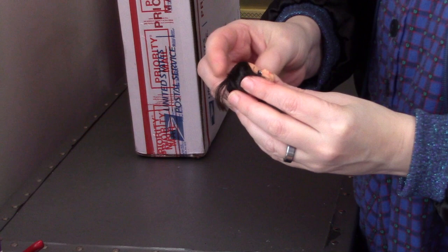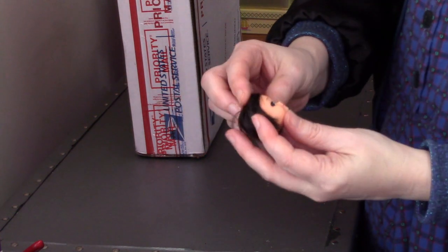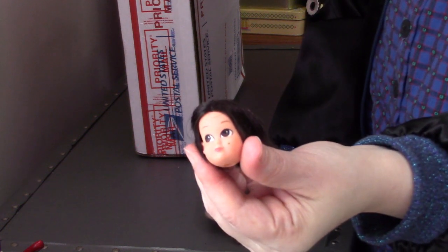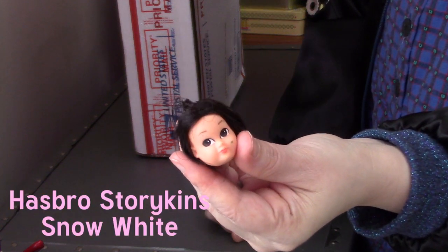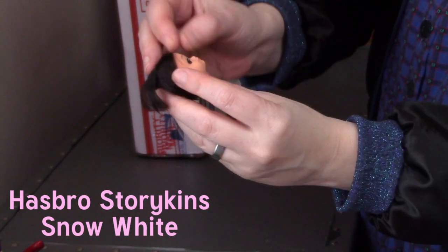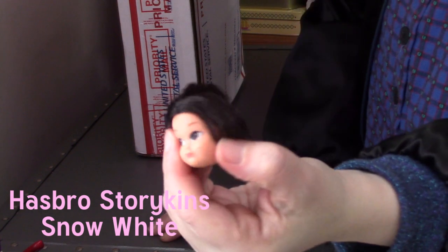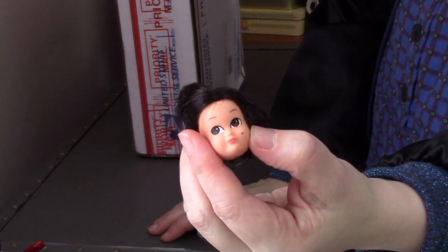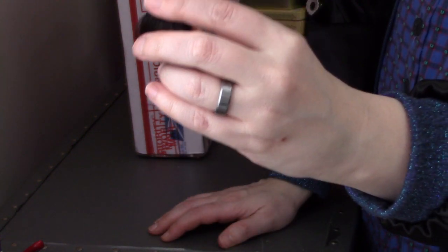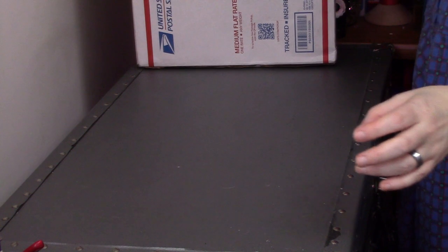this is a, I don't think this is Mattel Littles. I think this is the Hasbro Fairy Tale dolls, Snow White, who also might get a session in the sun with some acne cream to bleach out that spot. Can be saved. And that is the bottom of this amazing box.